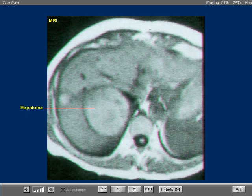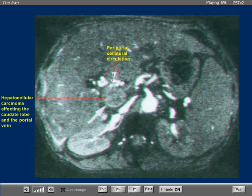Here you can see a localized hepatoma with a hypointense rim in this pulse sequence. This patient had a multicentric hepatocellular carcinoma and a mass in the caudate lobe of the liver, as indicated by the white arrow. There was also involvement of the portal vein, and secondary to obstruction of the portal vein, antegrade periportal collaterals developed, which appear as bright signals in the hilus of the liver.